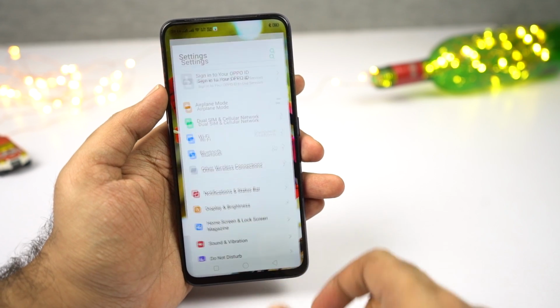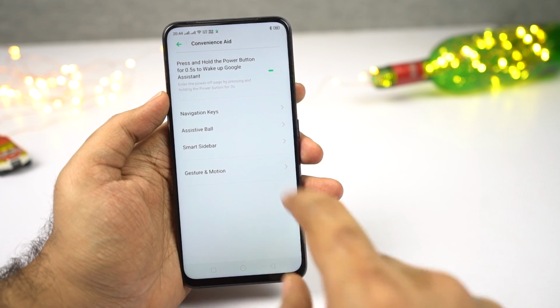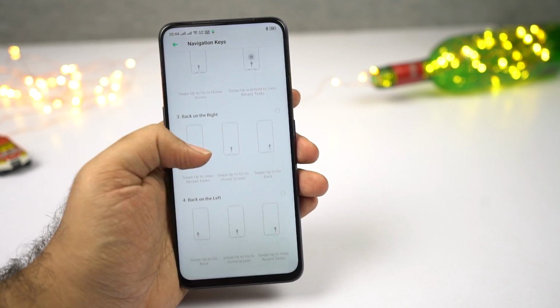Next, we have navigation gestures. Now, these are the navigation keys and like on any other Android phone, we have the back, home and recent apps button. On this phone, we can replace these buttons with navigation gestures just like the iPhone 10 or like the OnePlus 6 and the 6T.